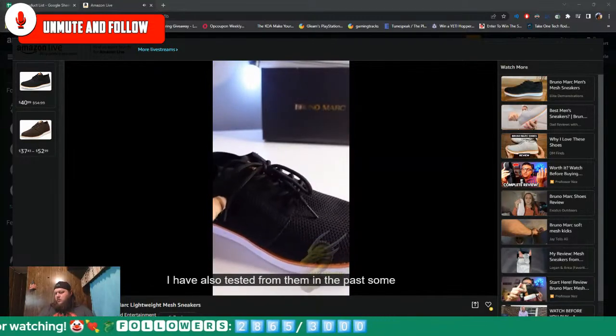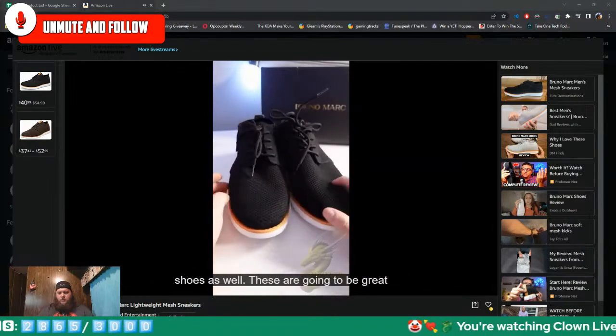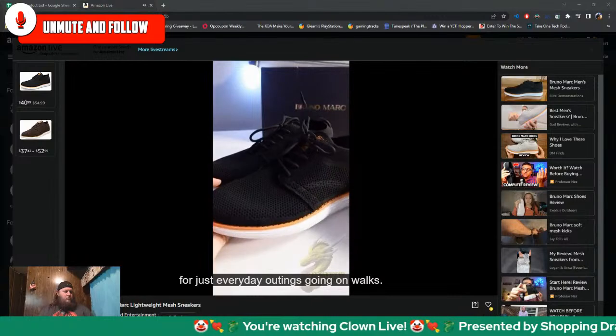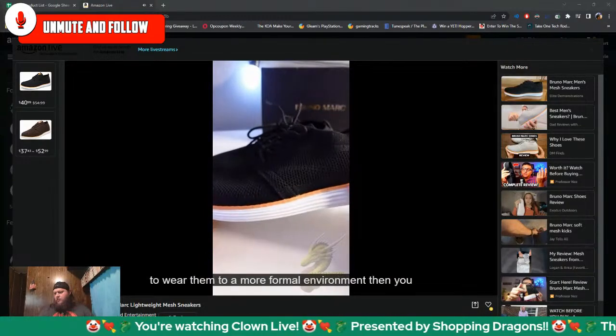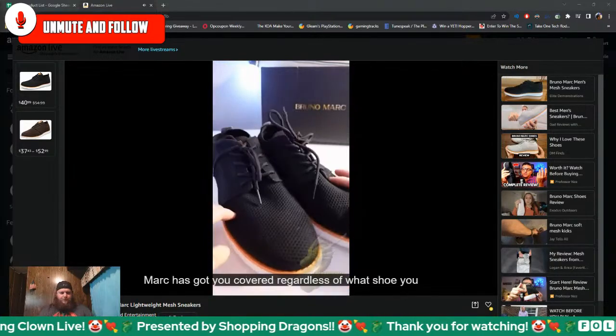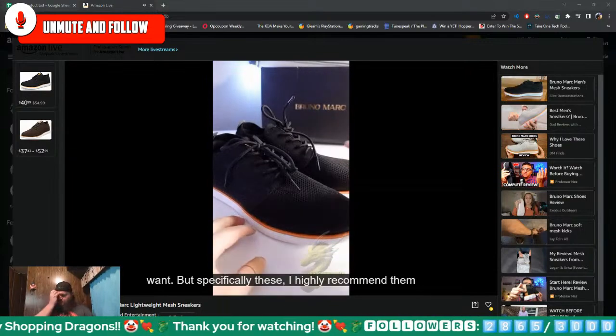I have also tested from them in the past some of their dress shoes. So they make really nice dress shoes as well. These are going to be great for just everyday outings, going on walks. I think they're nice enough to where if you wanted to wear them to a more formal environment, you are definitely going to be able to do that. Bruno Mars has got you covered regardless of what shoe you want. But specifically these, I highly recommend them.